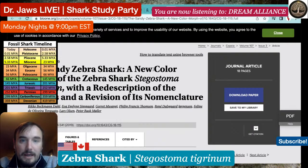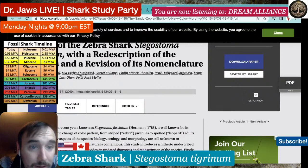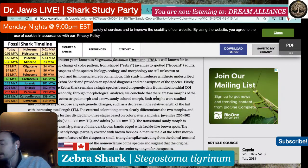The sandy zebra shark, a new color morph of the zebra shark Stegostoma tigrinum, with a redescription of the species and a revision of its nomenclature. So this is Ricky Beckman-Dow, Eva Egling Sigsgaard. Apologize if I'm not saying any of these right. Gori Mwangi, Philip Francis Thompson, Renee Dalsgaard Jorgensen, Philippe de Oliveira Torquato, Lars Olsen, Peter Rask-Muller. I apologize if I did not say those correctly, but here we go. Let me take a swig of tea for a second.